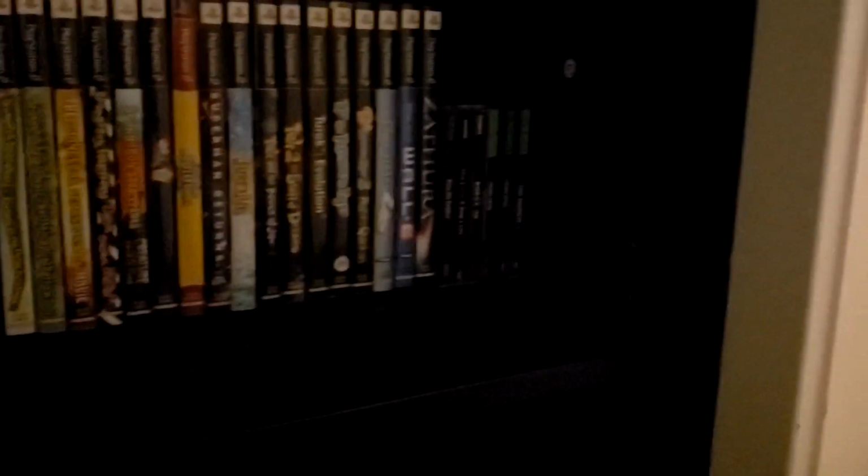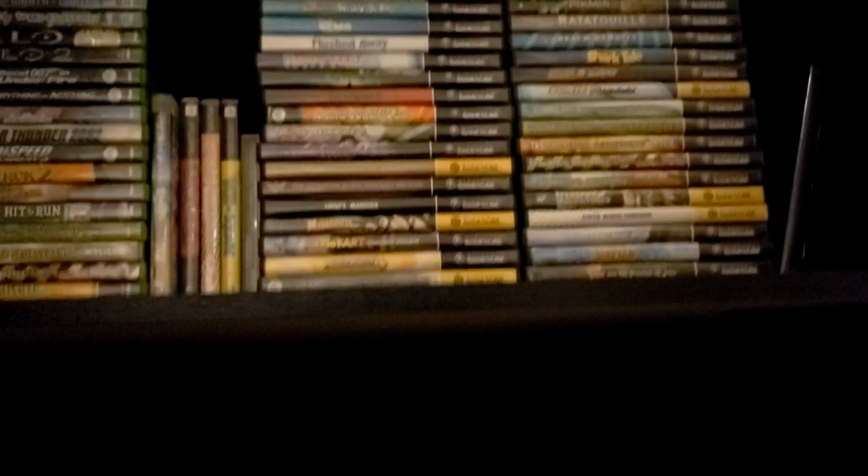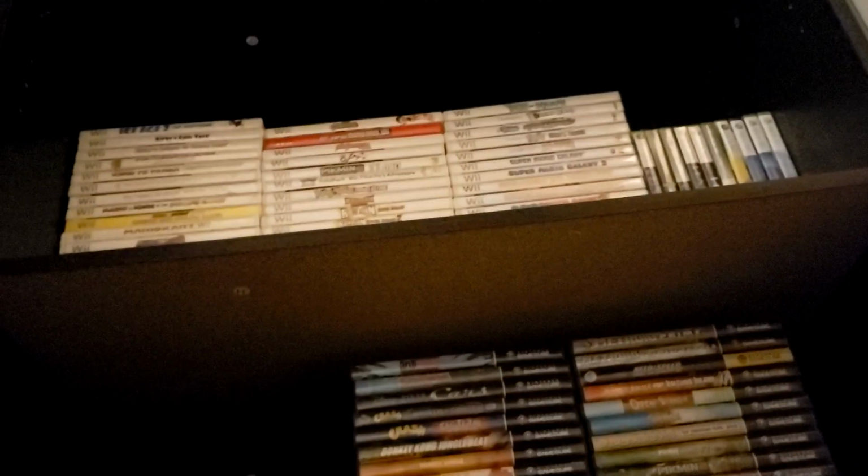Then we have the original PlayStation. I've got about 30-some odd PlayStation 1 games, so it's not that big. Even though it looks like I have a lot of games, the overall collection of each console is very small at best. But, oh well, what can you do with a limited budget?